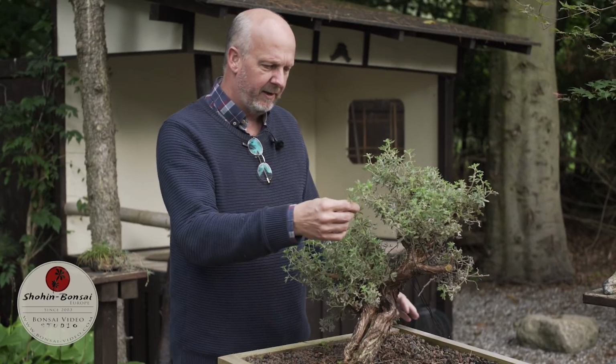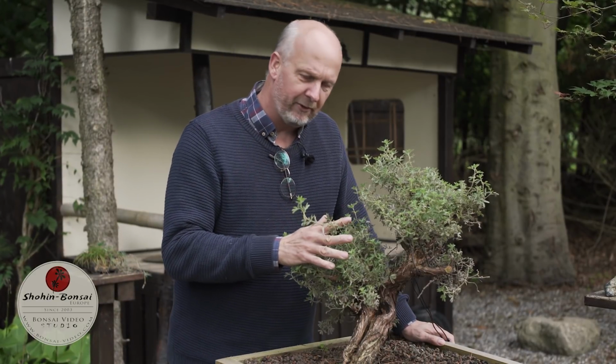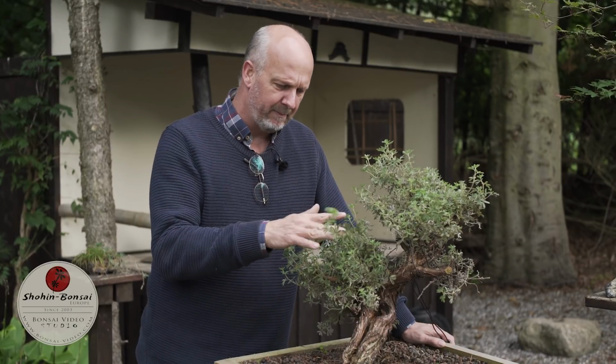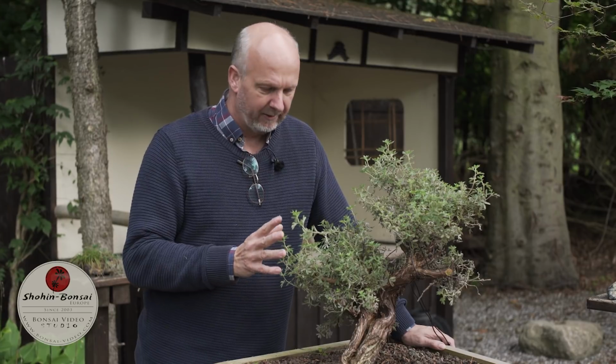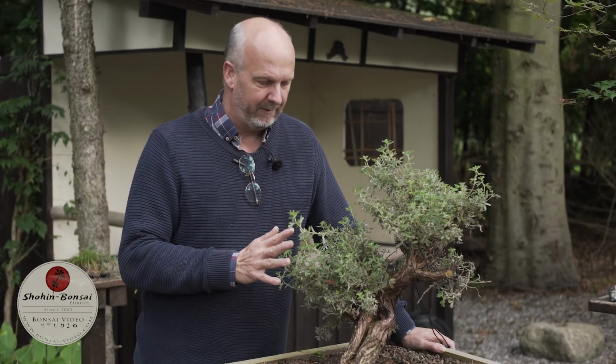It has pushed out a lot of new growth. It can be very tempting to try to reduce this at this time of the year because it's a little bit lush and it doesn't look very orderly, but we need to take care of what we are doing and we have to do it in the right steps.